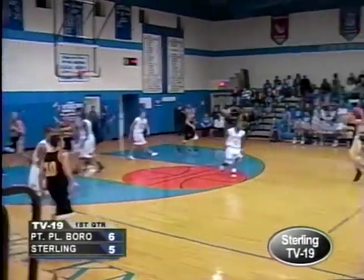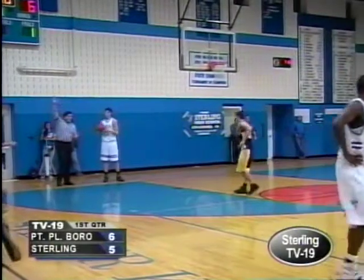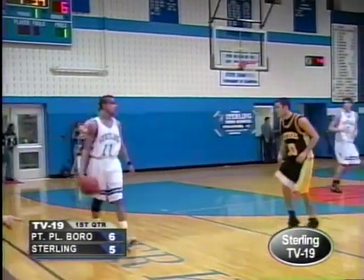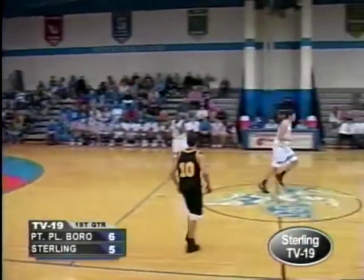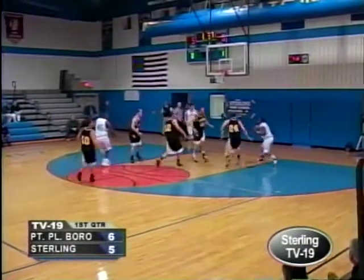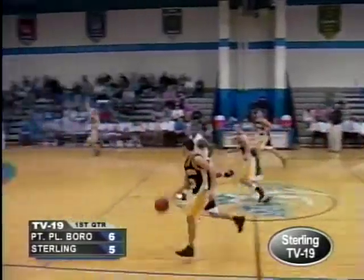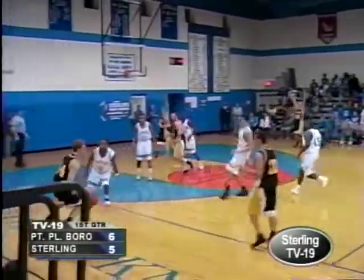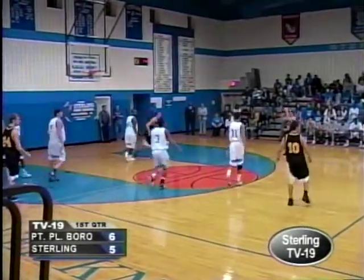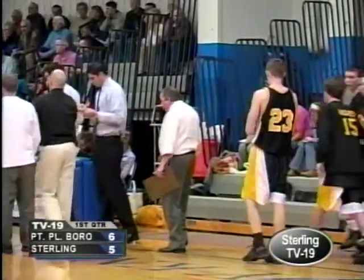A lot of ball movement. Oh, hard pass hit him off his foot, number 12. Michael Jordan. That's his real name. No, they're saying the basket isn't good. Number 10. Timeout.